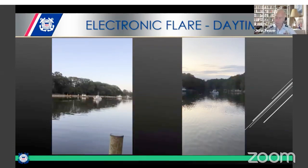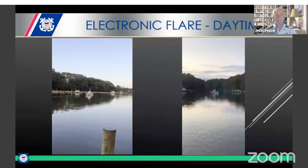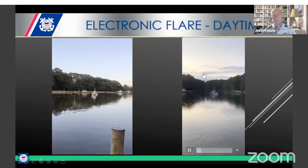Now I'd like to go to the next slide. I positioned the boat further away, and I've got two visuals that I'll show you of the flare visibility during the daytime and at twilight. I apologize for them being so short, so please watch carefully. The one on the left is the one, if you see me standing on the deck there, you can hardly see that light. You can see it, but it's not easy. Now let's go to the one on the right, a little bit darker. You can see me a little bit better.